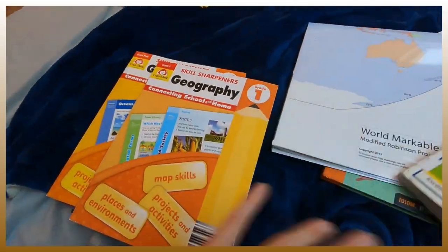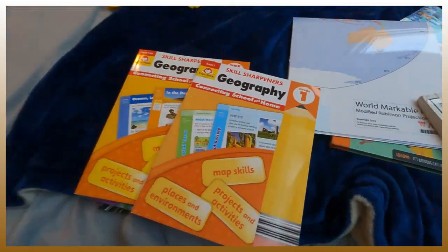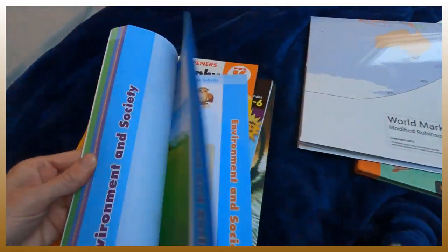Okay, so enough of that. You get that. So that's for middle schoolers. Let's talk Skill Sharpeners for geography.